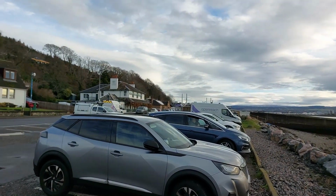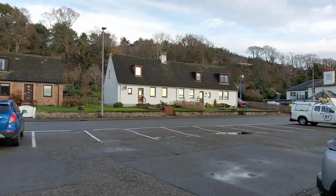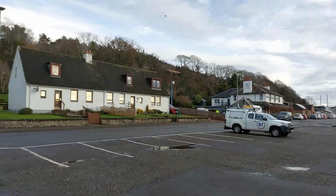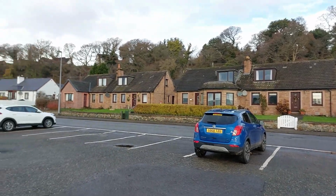But just panning round there, you'll see in the distance you've got the North Kessock Hotel, which is very, very popular. There it is, just in the middle of the shop there. We'll go and have a quick look at that. Now, I'm going to walk down towards the Kessock Bridge and then through to Kilmuir, if I can get through to it.